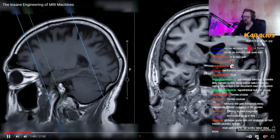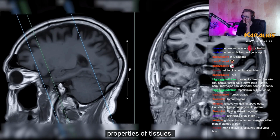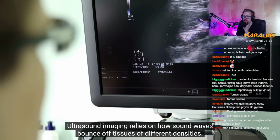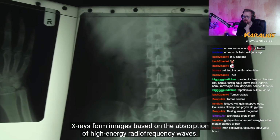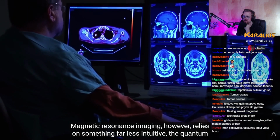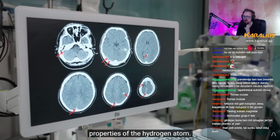Imaging in medicine relies on collecting signals from the body based on the innate physical properties of tissues. Ultrasound imaging relies on how sound waves bounce off tissues of different densities. X-rays form images based on the absorption of high-energy radio frequency waves. Magnetic resonance imaging, however, relies on something far less intuitive, the quantum properties of the hydrogen atom.